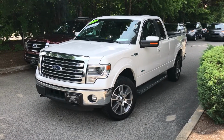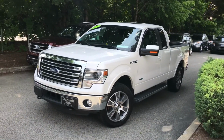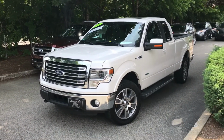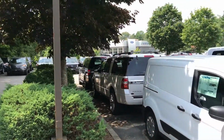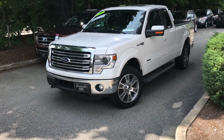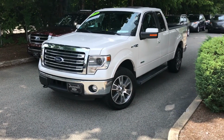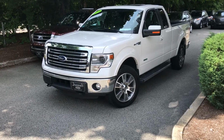Alrighty, hey guys, today I have a 2014 Ford F-150 Super Cab Lariat. This is one of our certified pre-owned vehicles here at Chanel Ford in Hanover, Massachusetts. You see this one is in, I believe, the white platinum color. I do have the window sticker for the truck, so we can take a look in a minute.